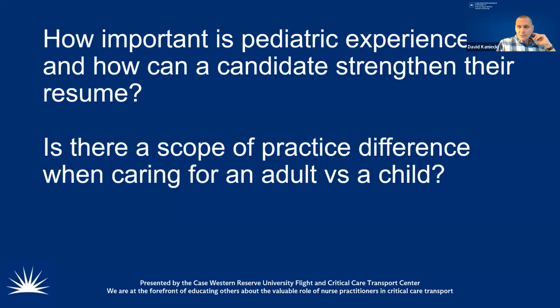I guess the other part of this question: is there anything specific on how somebody can enhance their resume if they want to be involved in CCT? I guess specifically as a nurse practitioner, but you can also talk if you're, say, hiring a flight nurse, how they could prop up their resume.